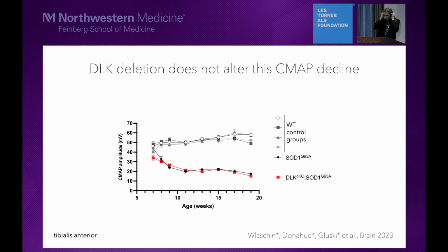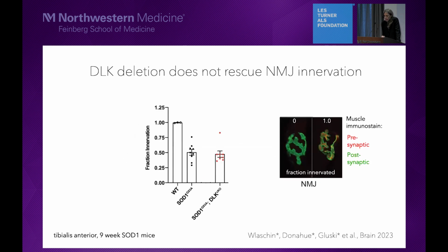It does not protect CMAP function. So it does not protect how well the muscle can react to a nerve stimulation. Okay, so in these animals, the motor neurons are there, there's more of them there, but they're not connected and they're not functional. And so we looked at the neuromuscular junction, and this is the percent innervated. In a wild type animal, you'll have almost 100% of a presynaptic marker in the motor neuron opposing a postsynaptic marker, bungarotoxin, in the muscle. This is what you have in SOD1, and when we knock out DLK, it looks the same.